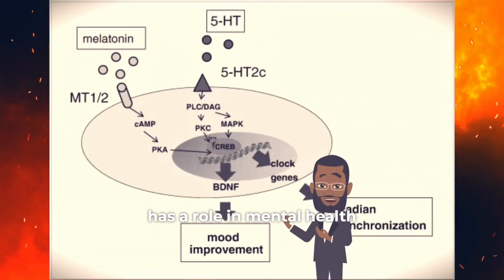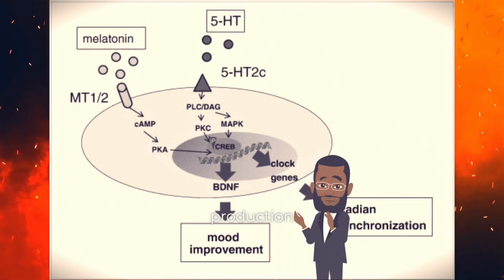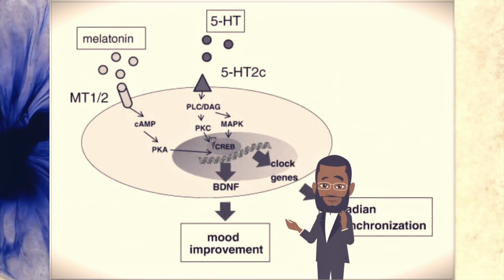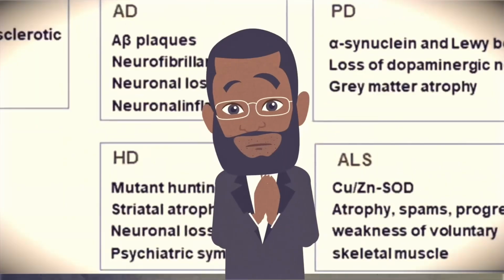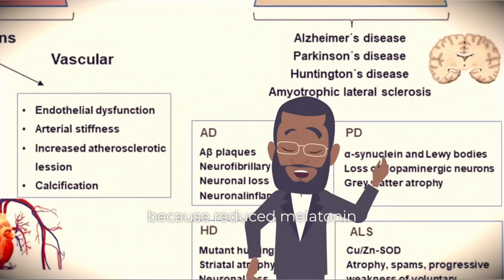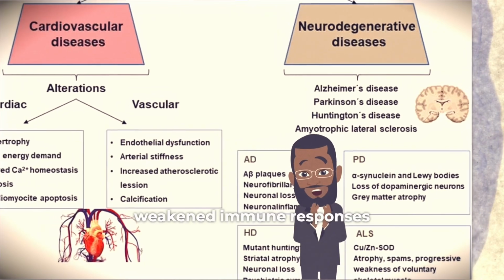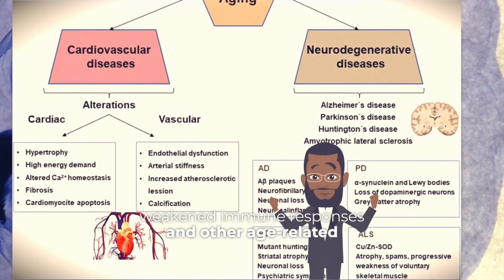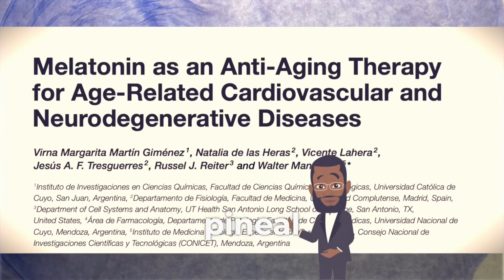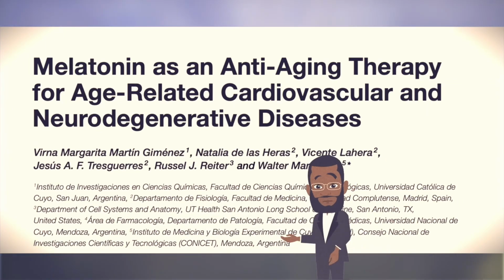The pineal gland has a role in mental health, as disruptions in melatonin production have been linked to mood disorders such as seasonal affective disorder and depression. There is a possible role in aging, because reduced melatonin levels in aging individuals may contribute to sleep disturbances, weakened immune responses, and other age-related illnesses. Studies suggest that maintaining pineal function might mitigate some aspects of aging.